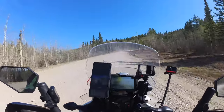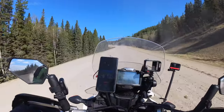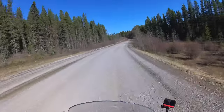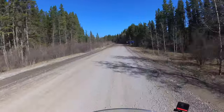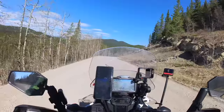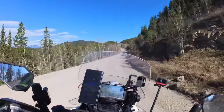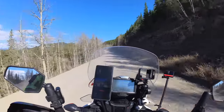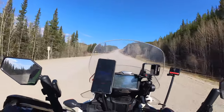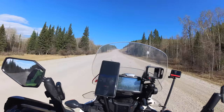Gotta loosen up a bit. There's like a piece of muffler or something on the road. Yeah, I see you guys. Now on a straight stretch.